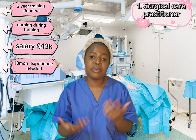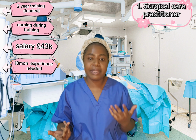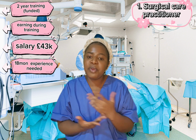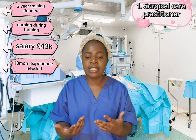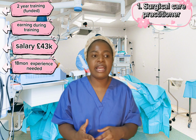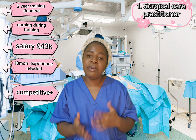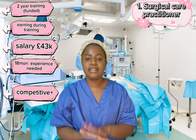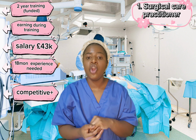We have to wait for posts to open up in your trust, and there is also quite high competition, because there will be people that have been working in that field for a long time and have been waiting for this opportunity, and it doesn't come very often. It's not a yearly thing; maybe once every 2 or 3 years, depending on where you're working.